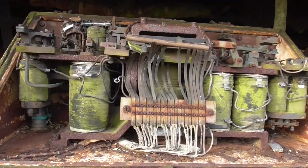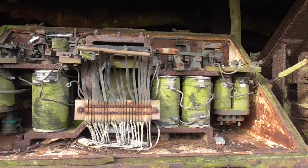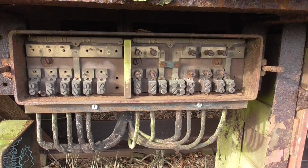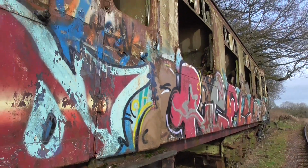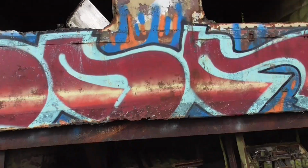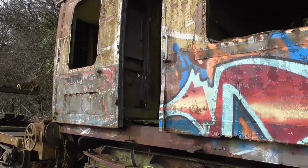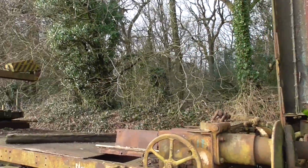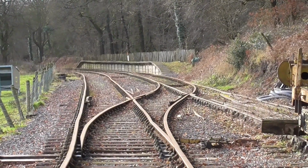Whoa. Look at that. They look like transformers for something, big old transformers. Awesome. Absolutely awesome. I don't know if I'll be able to get in this carriage, people. I'd like to. Oh, hello. There's a doorway here. No ladder. Platform up there, can you see that? Brilliant.